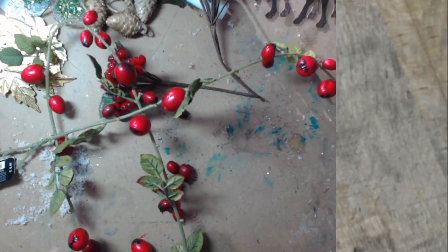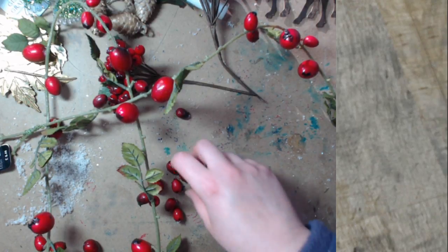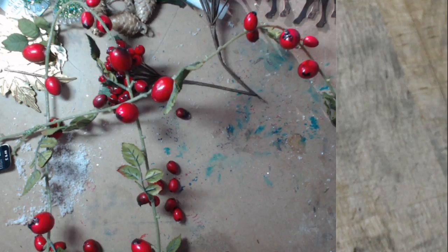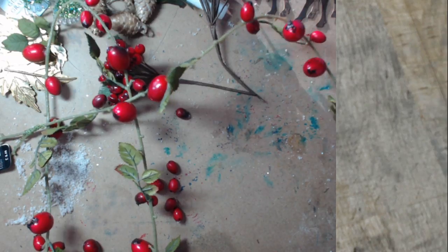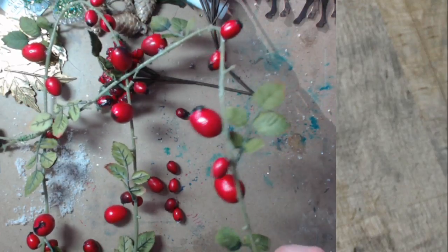Why go for rose hips? Well, rose hip syrup has a high content of vitamin C. So if you get a cold or flu, drinking rose hip syrup is exceptionally good. And also I just like the idea of the... well, in the woodlands you do get wild roses, dogger roses.